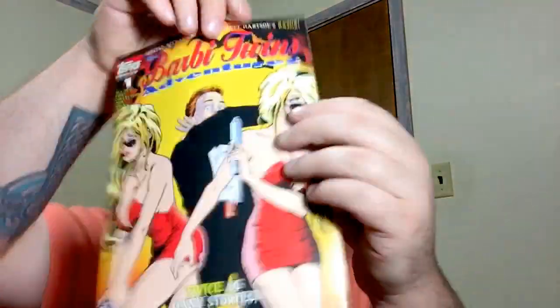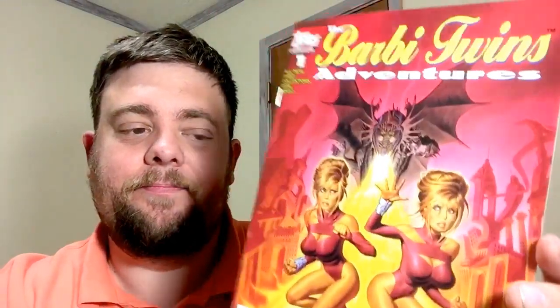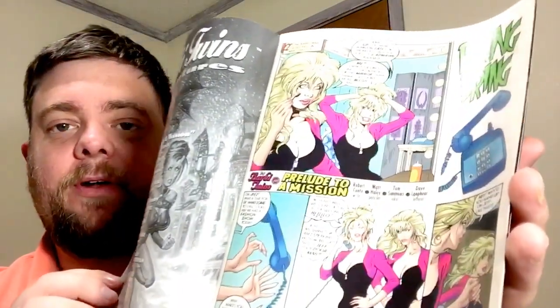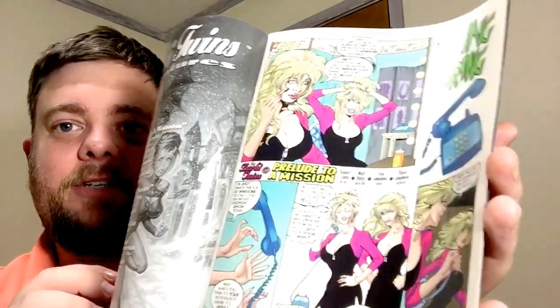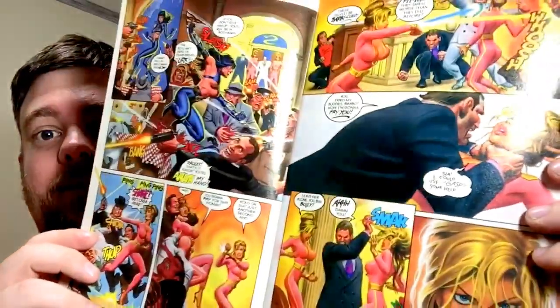But it has a double cover. It has this cover. Then the back, you gotta flip it over, and it has that cover, and it's different stories. So this side has one artist, your typical comic, but this side had a different artist, and it's actually pretty good. I started flipping through it, and the art's actually not that bad.